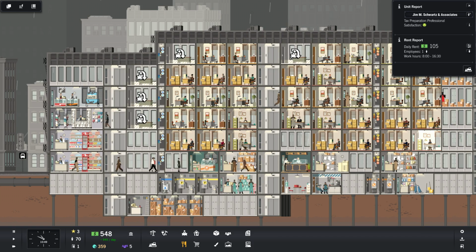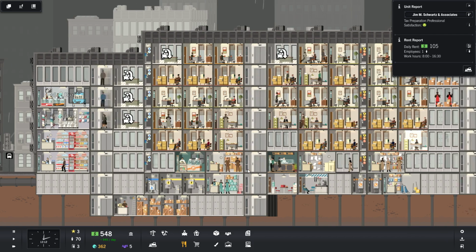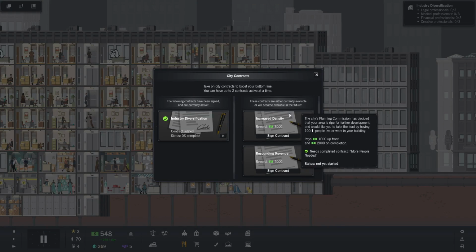And that is something which I need to go ahead and change pronto, because every empty space is essentially just a waste of money, and that's something which I'm not a big fan of at all. Anyway, back into city contracts we go.